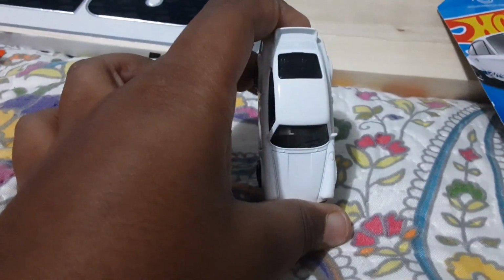Here's the top of the car, completely nice and white too. Bottom of the car, also completely white. But normally it'd be black, but that is okay. They tried to stick with the white color. Pause if you want to read it.